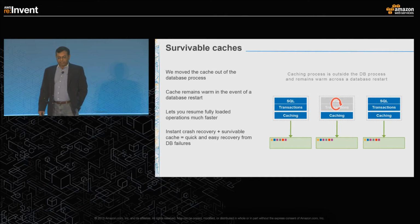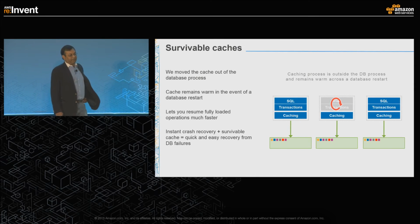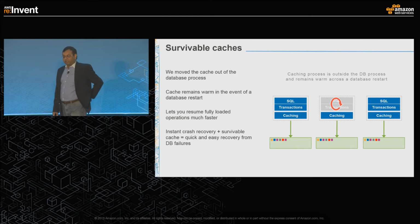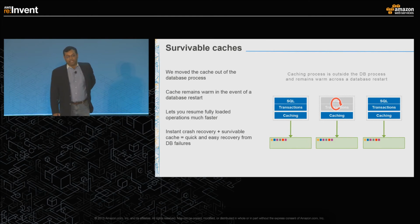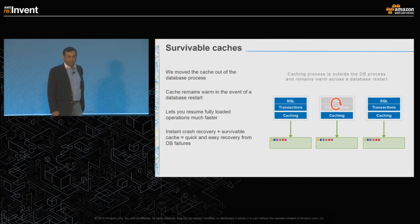Another interesting thing we have done in Aurora is that we have taken the cache out of the database process, right? So what does it help with? If you, for example, have to restart the database after a deadlock or whatever other events you might have, the cache remains warm, and you can start much quicker. And if you are trying to resume from a fully loaded operation, you can resume much, much faster.